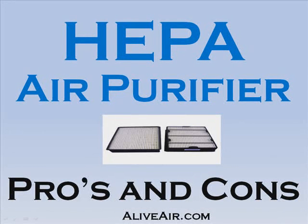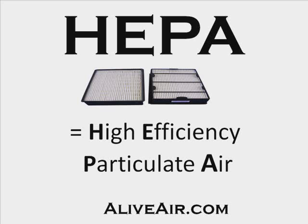Before you go out and buy an expensive HEPA air purifier for your home, and by expensive I mean anything over $400, let's look at some of the pros and cons of HEPA air purifiers. HEPA stands for High Efficiency Particulate Air.